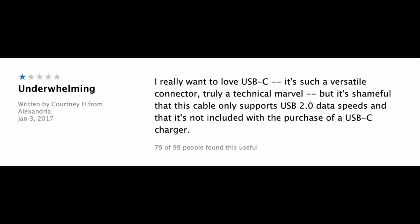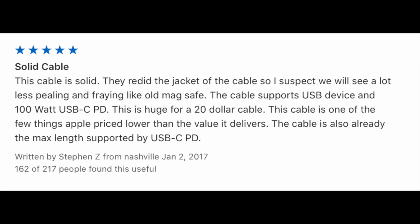to their chargers. And a good example of a positive review would be this one for the same USB-C cable as the previous review. This one says, "This cable is solid. They redid the jacket of the cable, so I suspect we'll see a lot less peeling and fraying like old MagSafe. The cable supports USB devices and 100-watt USB-C PD. This is a huge deal for a $20 cable. This cable is one of the few things Apple priced lower than the value it delivers. The cable is also already the max length supported by USB-C PD."